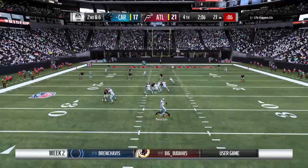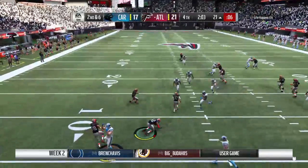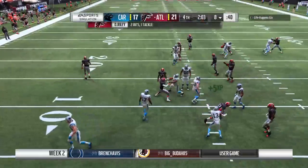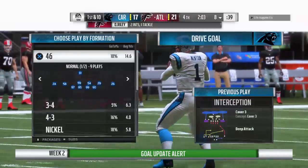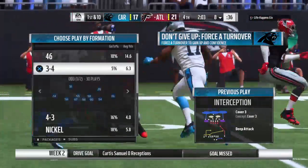To throw on second down is Newton. And a crusher there as it's intercepted. Picked off at the 11. And a big turnover there as his guys will get the football back.